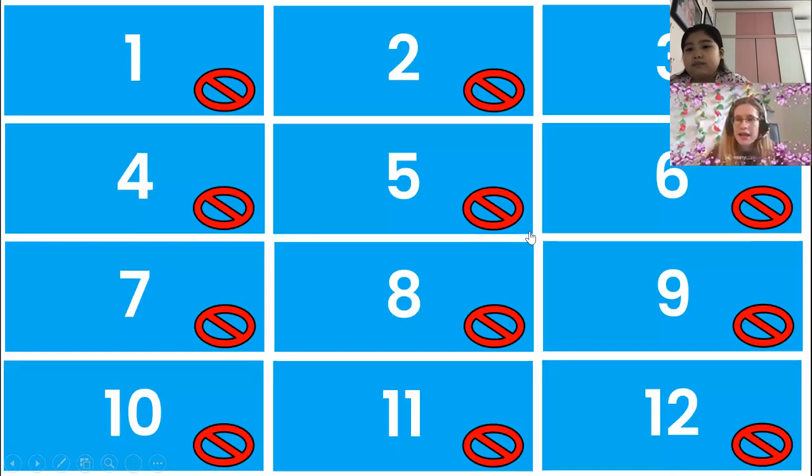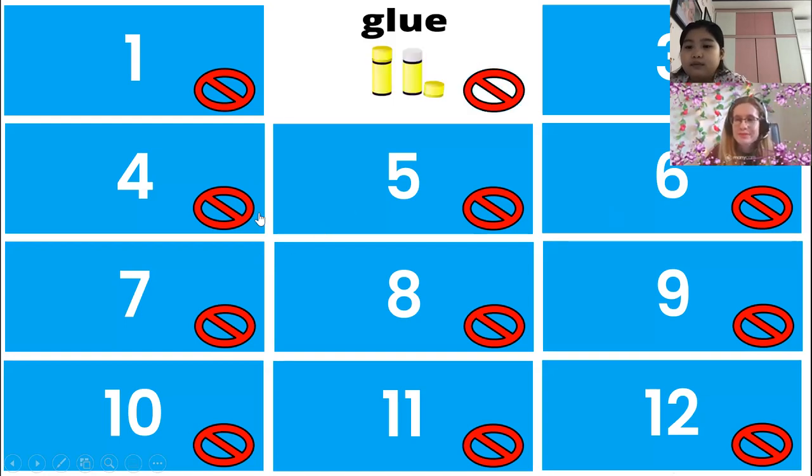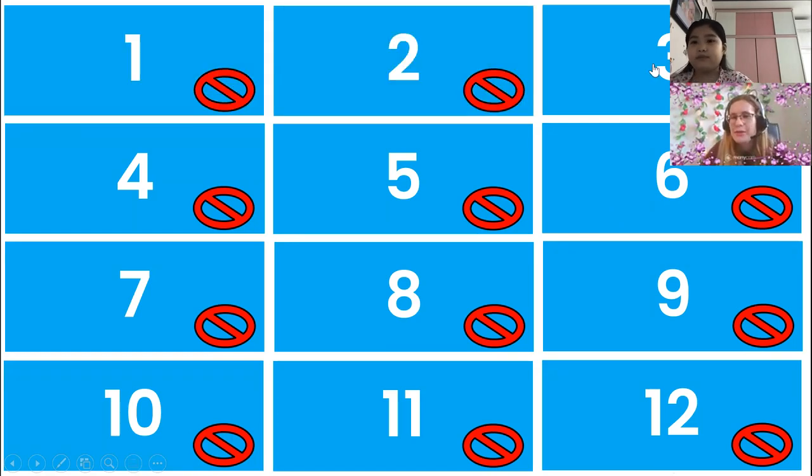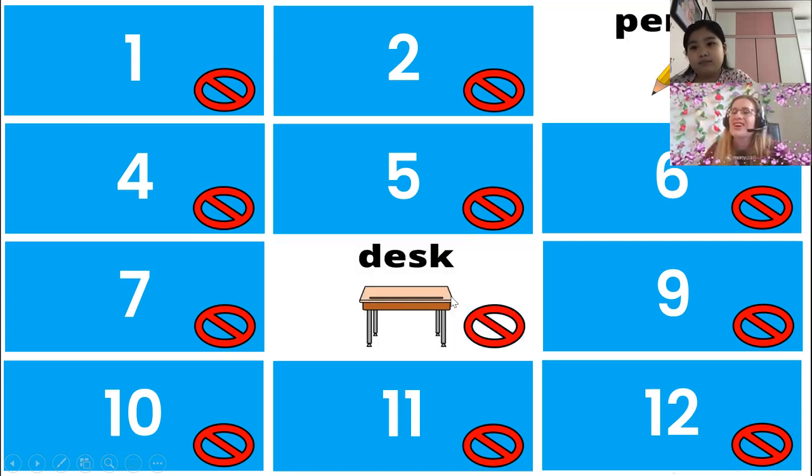Oh, I love this game. Let's go, go, go. Okay, which number would you like? Number 2. Choose another number. Number one. Oh, pencil case. Okay, teacher's turn. Number 3, pencil. Number 8, oh, desk. Oh, no match.